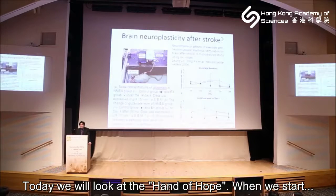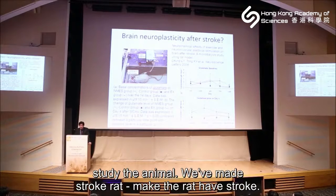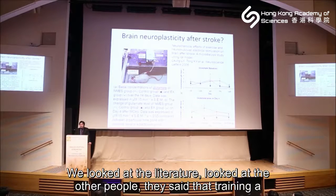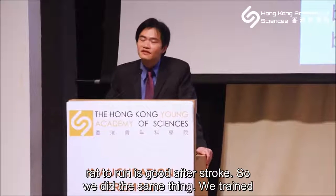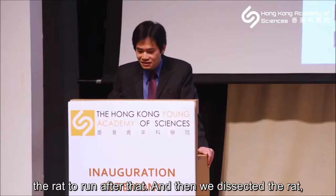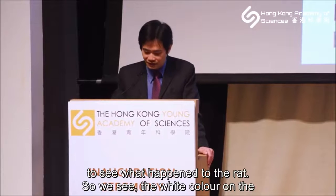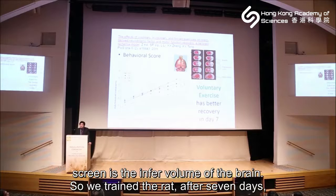Today, I will look at the Hand of Hope. When we started, this was also a study in our lab. We don't just build robots, we also study animals. So we make stroke rats, make the rat become stroke. Then we looked at the literature and at other people, who say training the rat to run is good after stroke, so we did the same thing. We trained the rat to run, then dissected the rat to see what happened. The white color on the screen is the infarct volume in the brain.